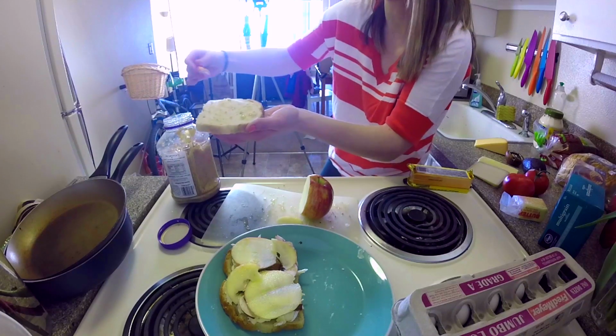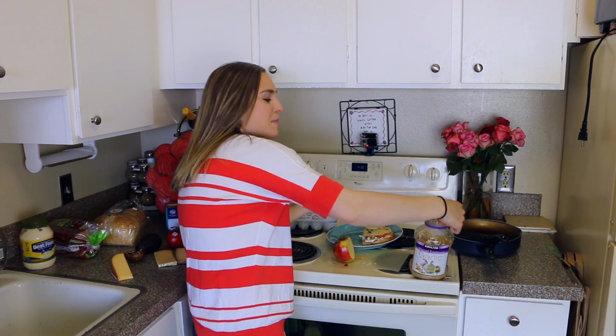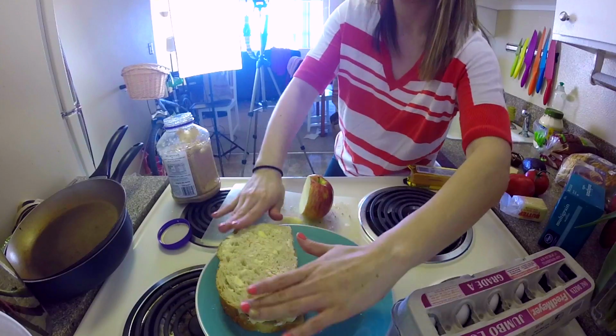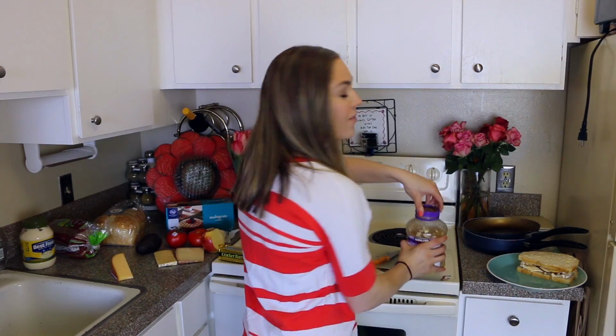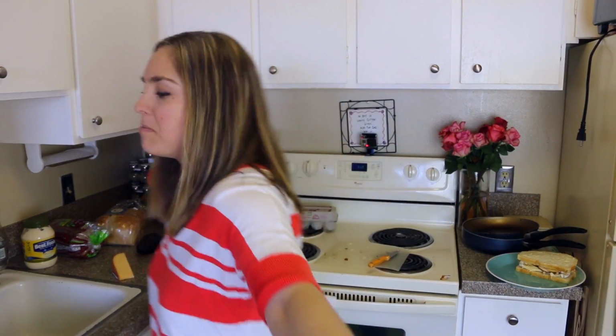Oh, I forgot that there's butter on the bottom of this. So now there's butter on my hands. So our first sandwich is constructed, but we're going to wait to grill it until later. And we clean as we go, because otherwise this just turns into a tornado of mess.